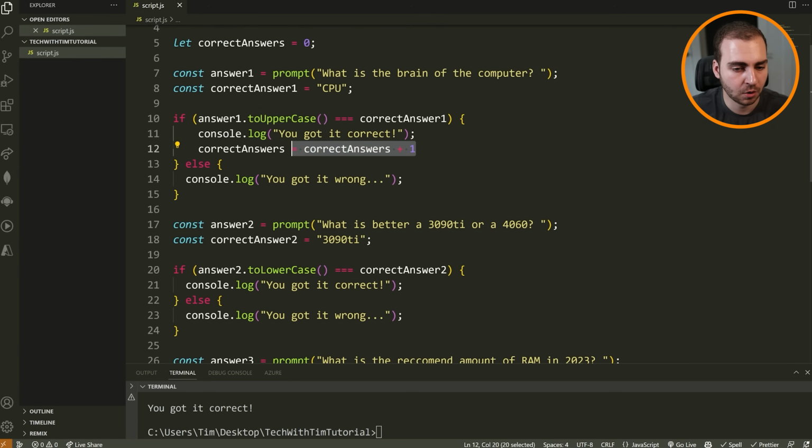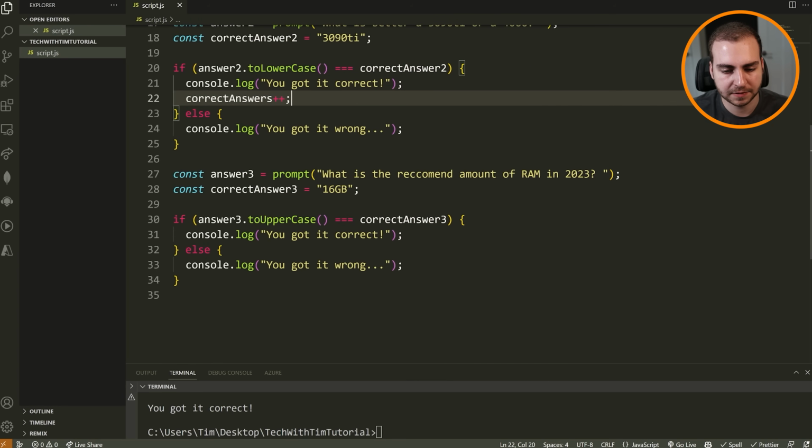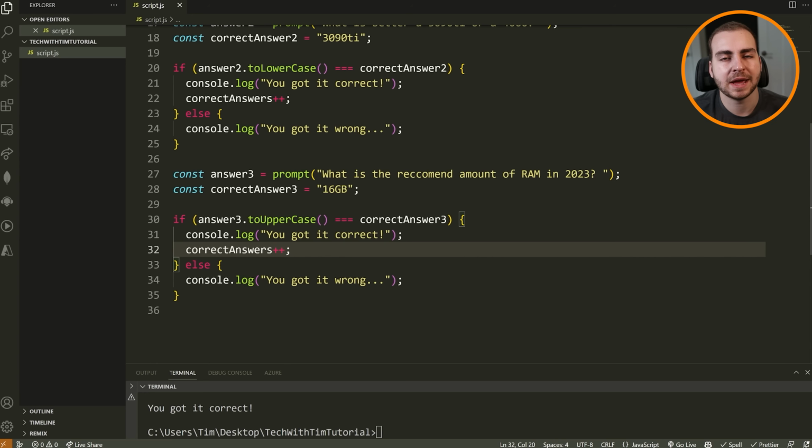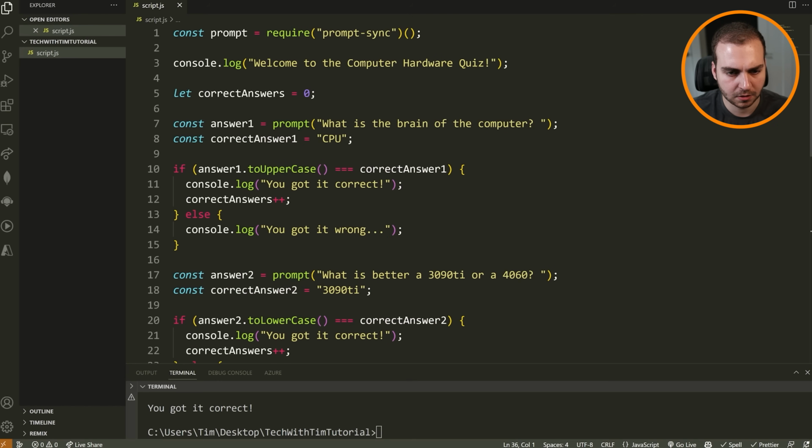Or a third way is we can write plus plus, and plus plus stands for add 1. Okay, this is known as the increment operator, it just adds 1 to a variable in JavaScript. So I'm going to use plus plus, and I'm just going to put these inside of all of the if statements. And this way, at the end of our program, it will tell us the number of correct answers that we had. Okay, I don't think there's much more to mention here.